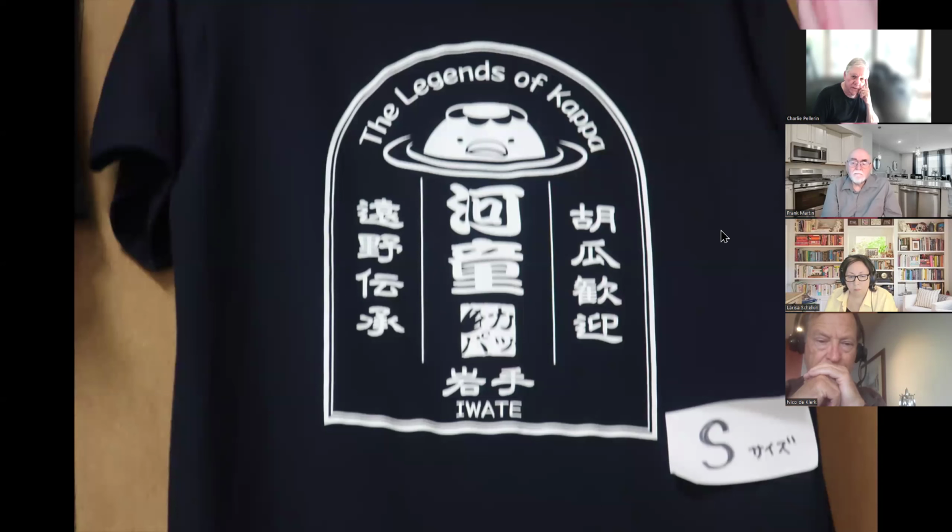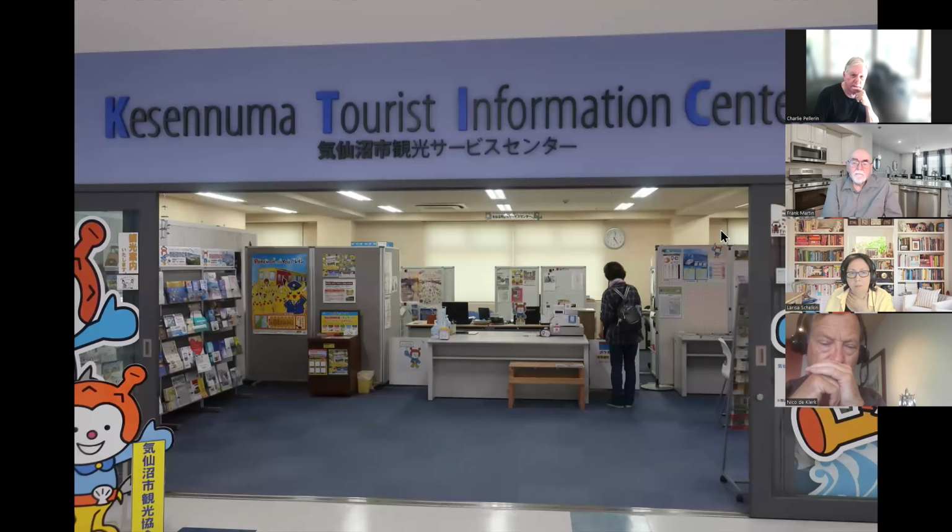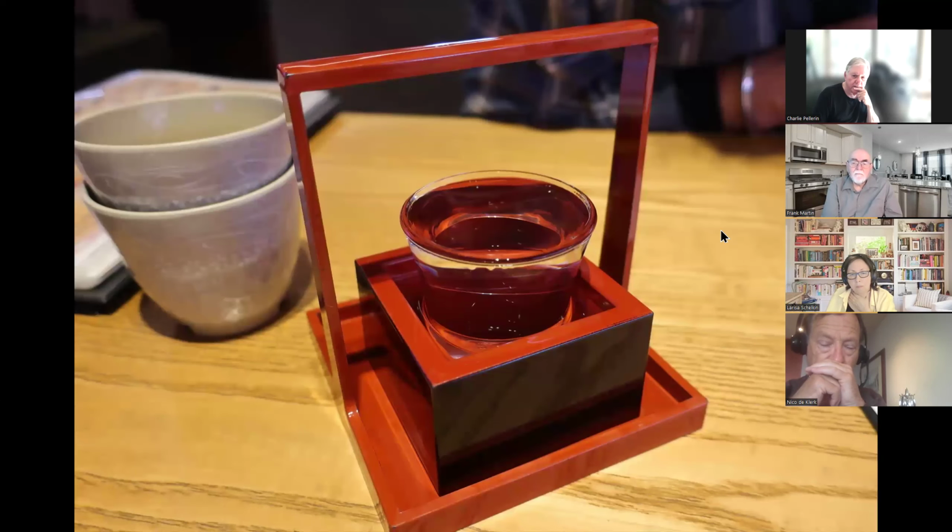And there's a slide about that mythical animal, the kappa. And this is Akita Prefecture, and there's a thing of the kappa again. So now we're into Kinosaki, another place, going to the tourist center here.